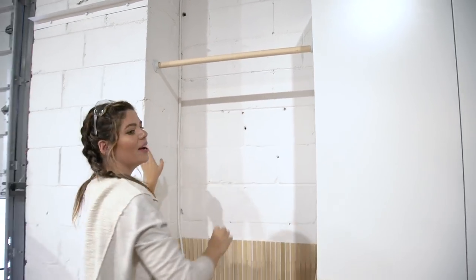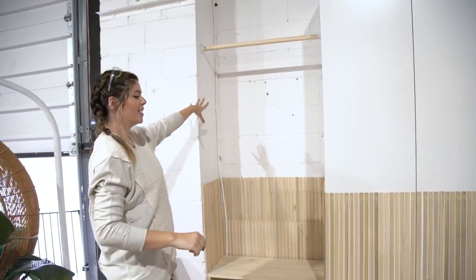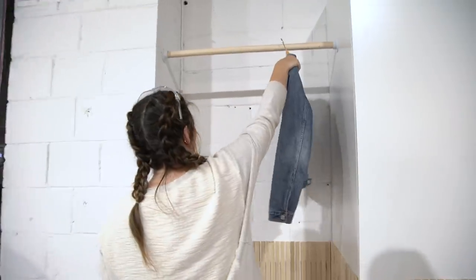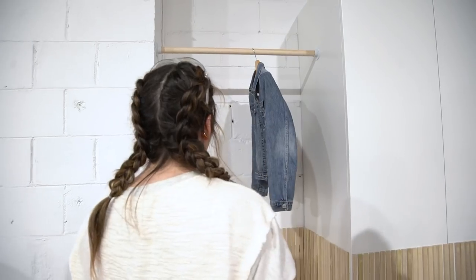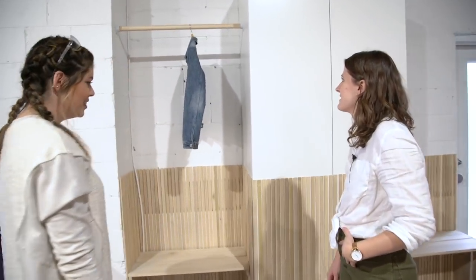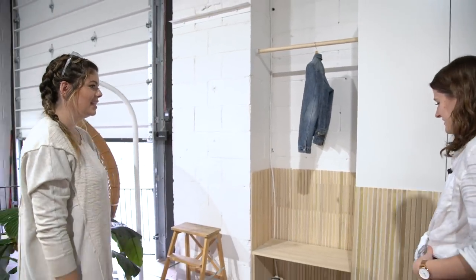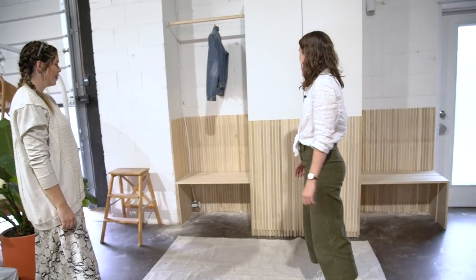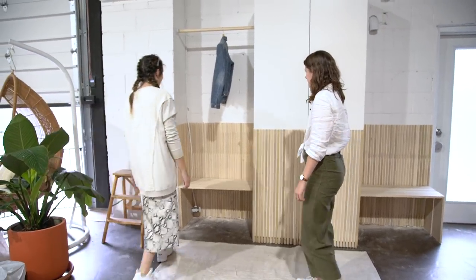Yes! Do you have something I can put up to see if it works? I think I do. I got my jean jacket here. Let's see. Okay, yeah, good height and everything. Oh, wow! I love it. Freaking did that. This looks so good. This is giving me like Scandinavian hotel lobby vibes. Yeah, totally. And someone could still sit under that even if there's space on it.